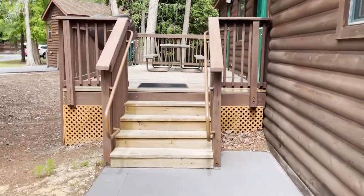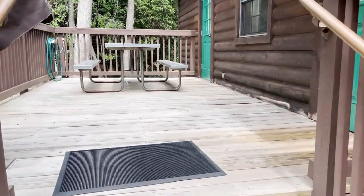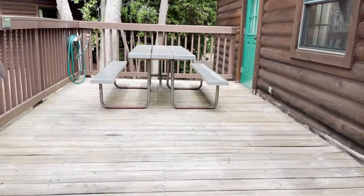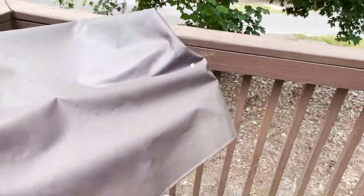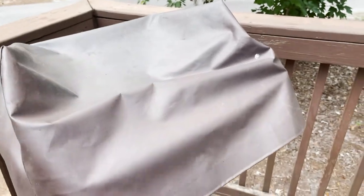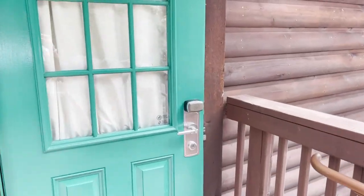So every cabin comes with its own private patio here, and there is a picnic table, and there's even a grill that you can use. It's very spacious. So let's take a look inside.